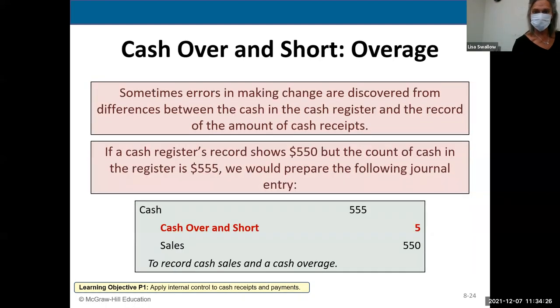Okay, this we do need to know. Sometimes errors in making change are discovered from the difference between the cash in the cash register and the record of the amount of cash received. So this is, you know, a bar or restaurant. What percentage do you think in your average bar or restaurant is now on cards? What percentage of transactions?